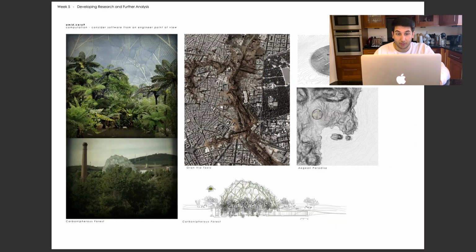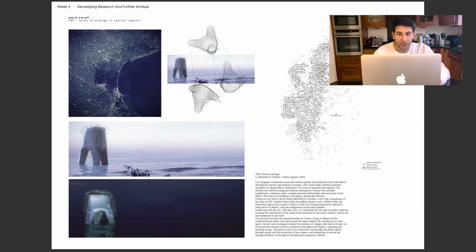Precedents such as Ahmed Zero, this great architectural practice that my tutor showed me, beautiful drawings, beautiful work, and projects that meet the needs of the given sites. LiDAR scan of the lagoon and the river channels.